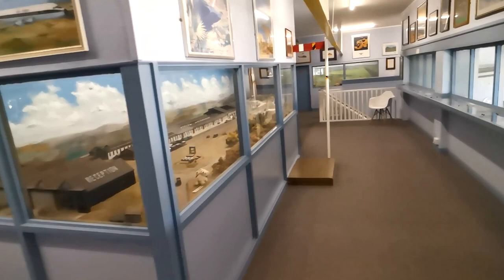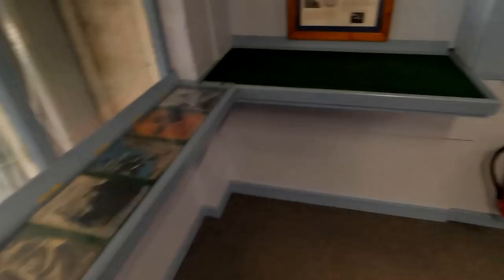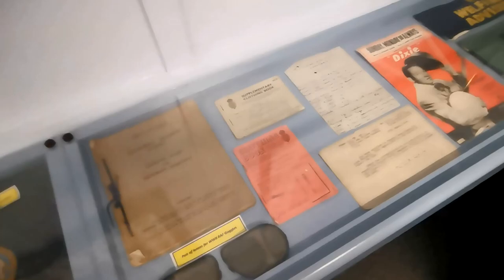So the first part of the museum is they call it the Railway Gallery, which has got some models. It's also got the kind of thing I like, which is some books from World War II. And then some personal artifacts. Some ration books, there's lots more which I haven't shown you. And then you come into the main display.